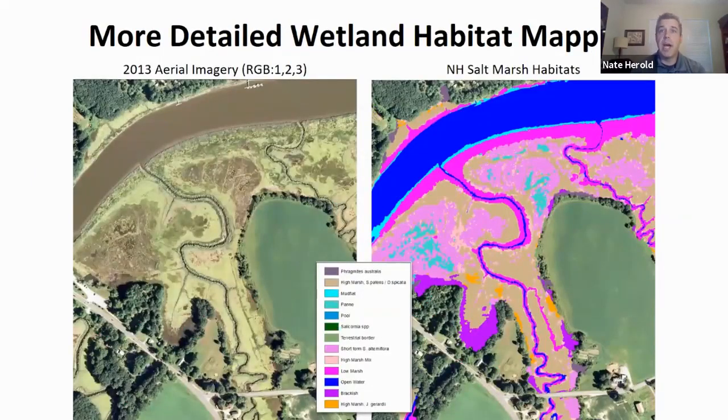Now, similar to the buy-up option I highlighted for impervious, NOAA also offers some ability to buy up within the mapping that we do in coastal wetlands. So in this example, in New Hampshire, we created a salt marsh habitat data set. And this is a product where we used the 30-centimeter imagery. It was a low tide image data set. And what we did was essentially break the marsh categories that we map within CCAP out into about a dozen different categories, explicitly mapping whether some of the unconsolidated areas were pans or pools, differentiating high marsh from low marsh, and mapping a number of different species, including invasives. We've done this both in New Hampshire and Rhode Island.